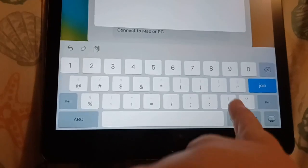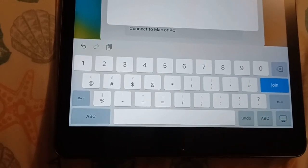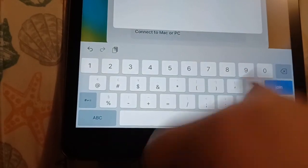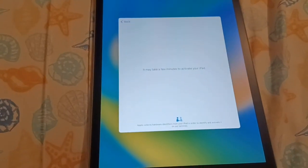How do I... No, that's not it. How do I... Wait. How do I get the exclamation point? Oh, that's weird. Okay. It may take a few moments to activate your iPad.